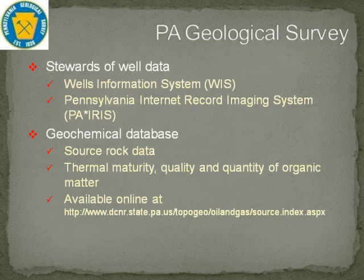There's also a geochemical database, and anytime new information comes in about thermal maturity or anything like that, it all gets entered into that. You can go to their website, which is listed there, and find out more about what data is available. So many of the things that I'll be talking about today are all based upon these databases. You will rarely hear them mentioned. They're WIS and TA-IRIS, but they are really the foundation of everything that we know about the Marcellus. Next one, please.